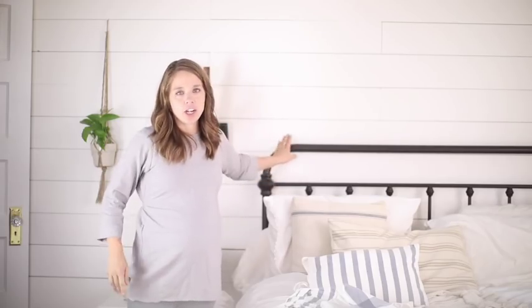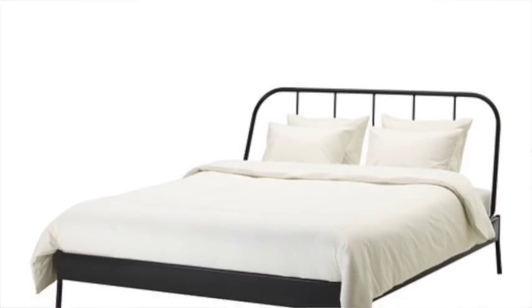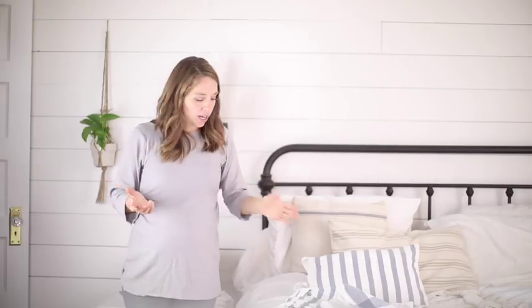This bed here actually came from Target, and I do love our bed, but they have a wonderful iron bed option at IKEA as well. That's pretty much it. So there you have it, my favorite farmhouse finds from IKEA.